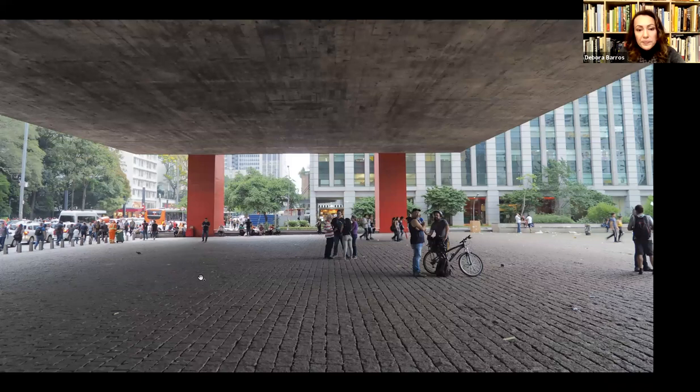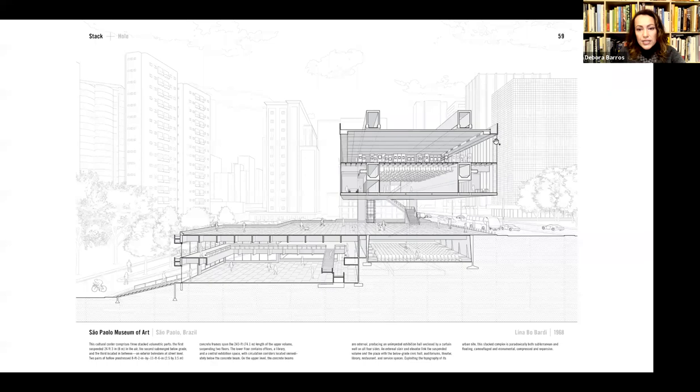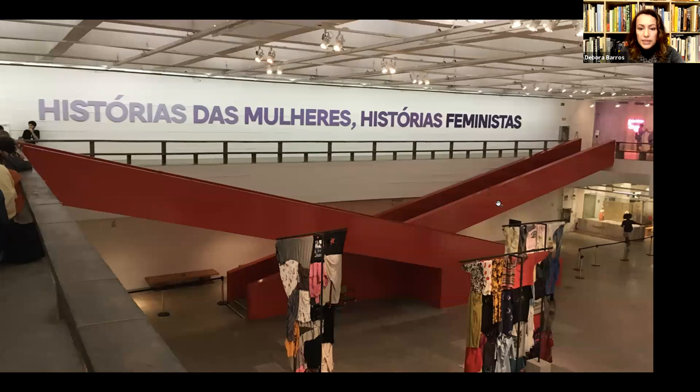This is just a section that shows you the structural system for this building. It's pretty much two porticos, one that supports the floor and the other from which the floor hangs. And then a lot of program also happens underground, such as this gallery that we see here. This is a view of the easels as restored today.